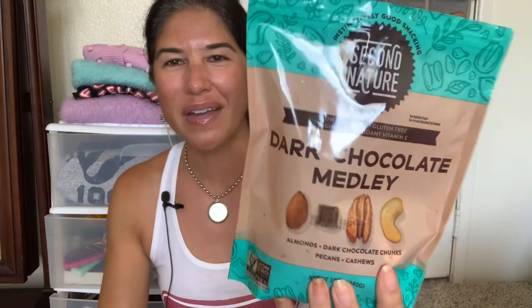So this is like nostalgia memories for me. It's like, what did I say? It was like eating my grandparents, and I was like, well, no, I'm not actually eating my grandparents. That was phrased wrong. Every time I eat it, the memory of my grandparents comes. Yes, I'm not eating the memory, nor am I eating my grandparents. But yes, Rainbow Nerds was a fave, but also this dark chocolate medley, and this is by Second Nature.